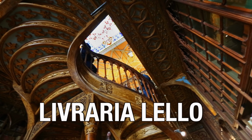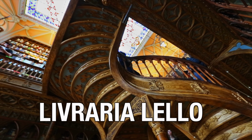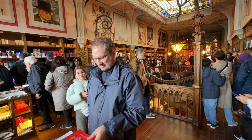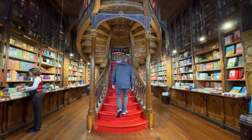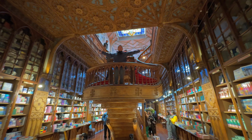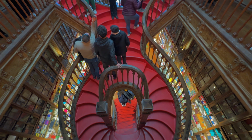You are going to start your morning at my favorite place, Livraria Lello. If you are a Harry Potter fan, which I am, are you, Dave? I am a Harry Potter fan. I've made him one. Don't miss booking your golden tickets for the very first entry to enjoy perusing what is literally the world's most beautiful bookstore.